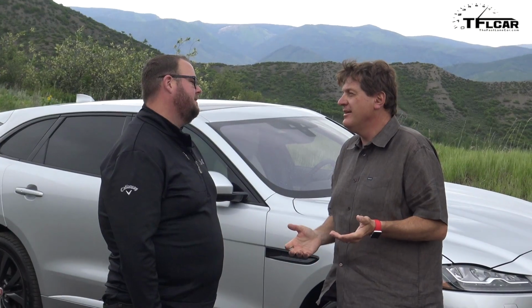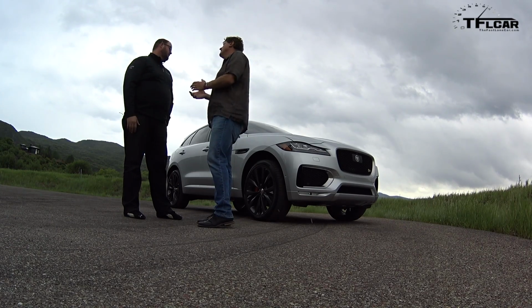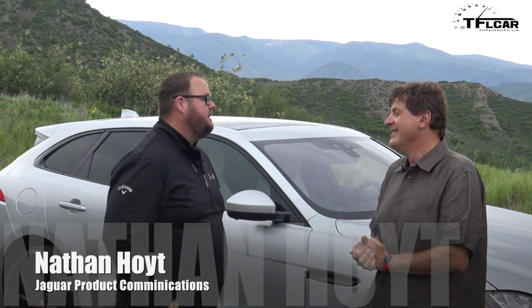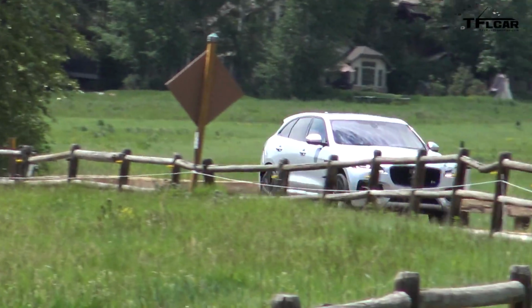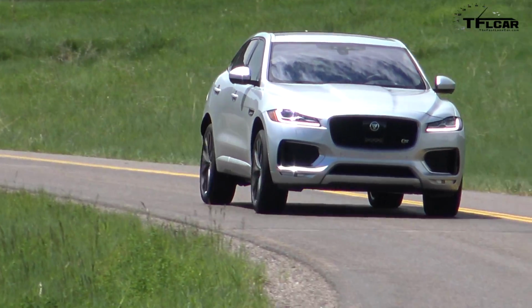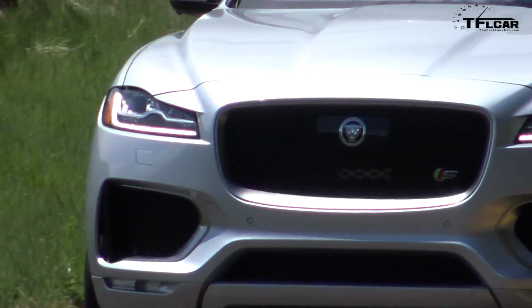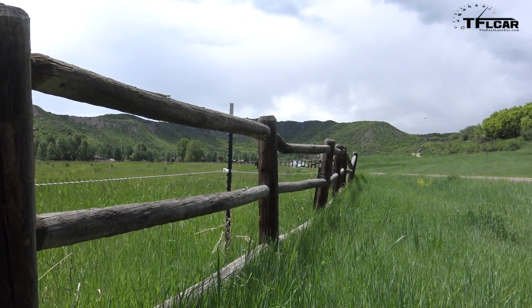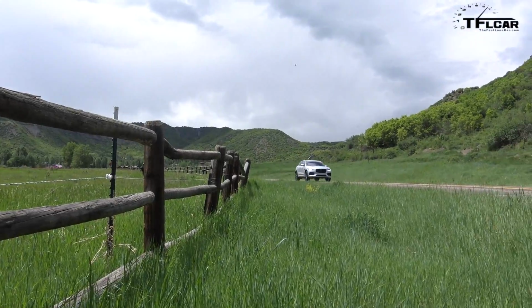Why did Jaguar decide to build a crossover, or a sports performance SUV, as you guys like to say? The performance SUV segment is actually the fastest growing segment of the automotive industry. With the introduction of this car and then the XE, the compact sports sedan that we introduced, it actually opens up almost triple the market potential that we have right now with our existing three-car lineup.